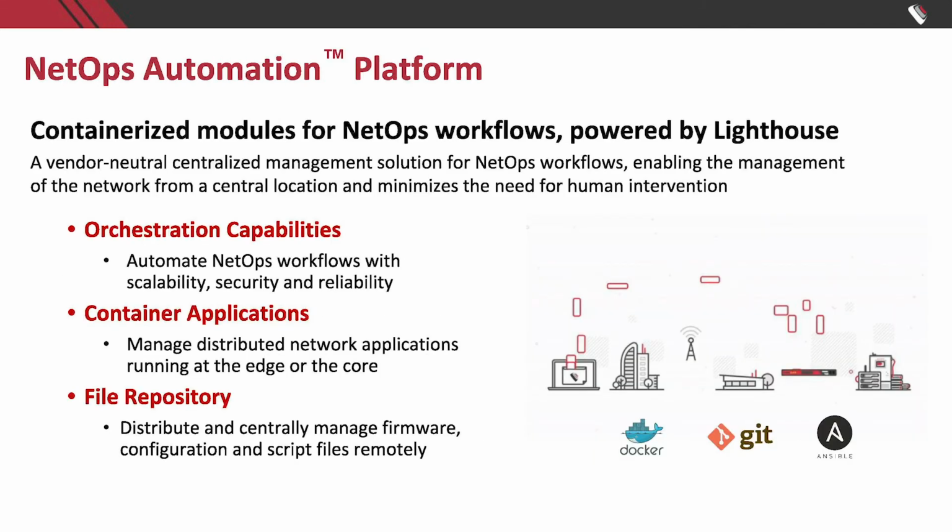NetOps automation is the last part of the product suite. Going forward, with NetOps automation, what program do you choose? I mean, you can do it with Cisco, you can do it with Juniper. We do one that supports all of them. So we have a centralized file repository, and because we have an appliance on site, it makes it real easy to distribute this across the globe, basically.